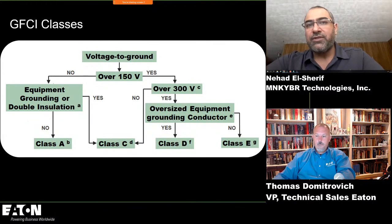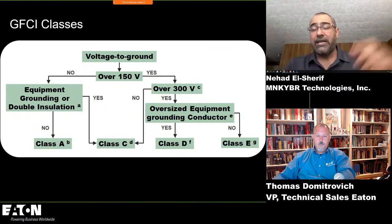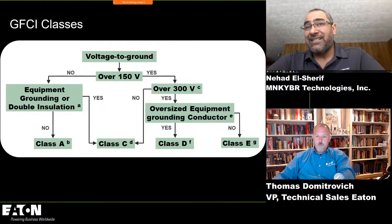Someone would notice, where's Class B? Class B is actually obsolete. It was used in swimming pool light fixtures before the adoption of the 1965 NEC. So prior to the 1965 NEC, you could have what they called a Class B, and it was dedicated for light fixtures in swimming pools. It doesn't exist anymore, so Class B is obsolete, which explains the gap between A, C, D, and E.